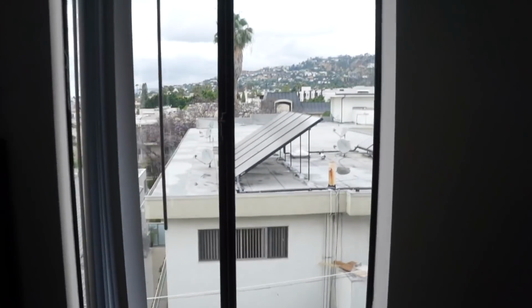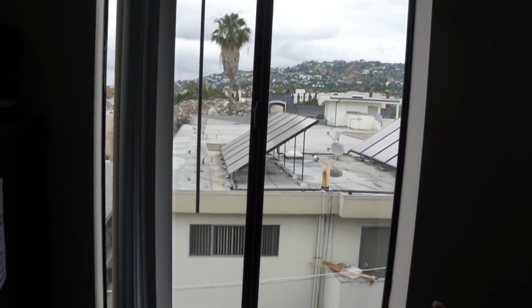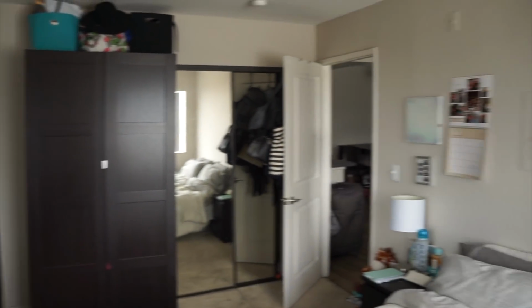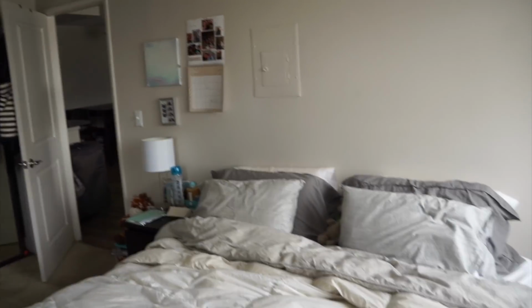So this is our room, guys. Welcome. Another good view. We got 2 good views. We got actually a view of the hills. My desk is right here, so I really like having the view of that. And this is an Eastern King, so it's pretty much the biggest bed you can get, and it doesn't take up a whole lot of room.